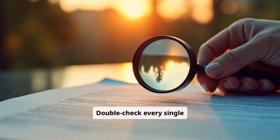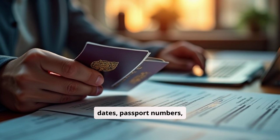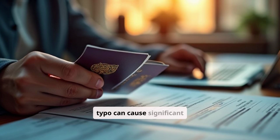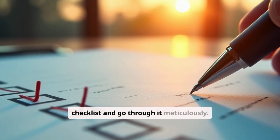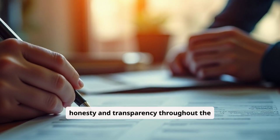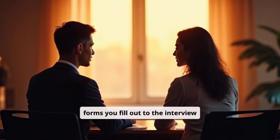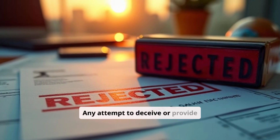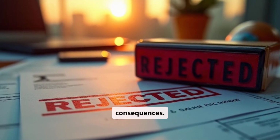Double-check every single document before submission. Verify names, dates, passport numbers, and all other details for accuracy. A small typo can cause significant delays or even rejection. Create a checklist and go through it meticulously. Maintain complete honesty and transparency throughout the entire application process. From the forms you fill out to the interview you attend, integrity is key. Any attempt to deceive or provide false information will be discovered and will lead to severe consequences.